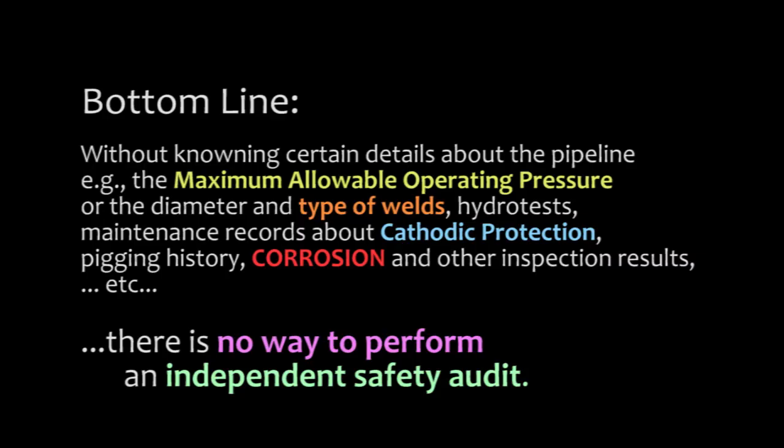So here's the bottom line. Without knowing certain details about the pipeline, for example, the maximum allowable operating pressure, or the diameter, or the type of welds, or the results of hydro tests, maintenance records about cathodic protection, pigging history, corrosion and other inspection results, etc., there's no way to perform an independent safety audit without this information.